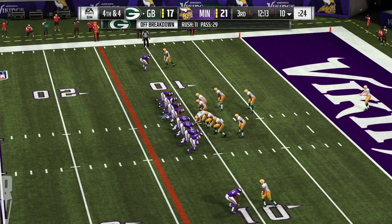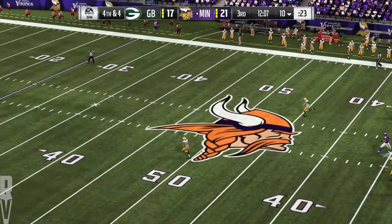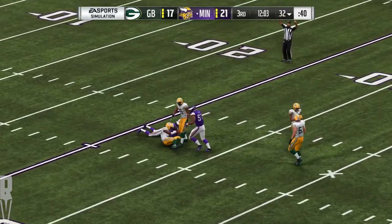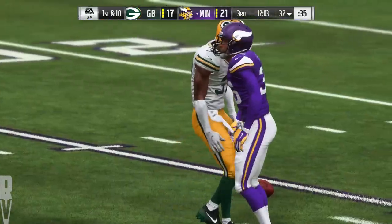Here's J.K. Scott now. He's been terrific so far. He gets this one away, and boy, it's another boomer. All said and done, it's a 58-yard punt. And the offense will take over with a new set of downs.